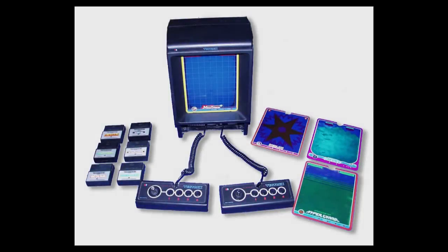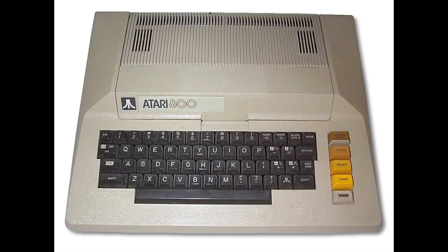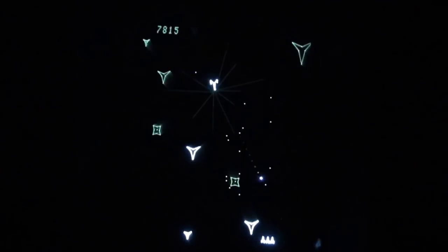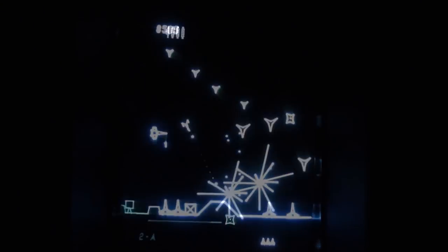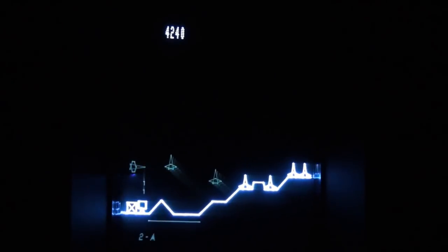The Vectrex only lasted 2 years, and it failed for a variety of reasons. For one, it was an expensive system to produce. Second, the amount of systems available to players at the time was huge. Vectrex was lost in a sea of other consoles. While the Vectrex technology was unique, many gamers were turned off by the lack of color. The developers toyed with developing a color version of the system, but the cost was too high.